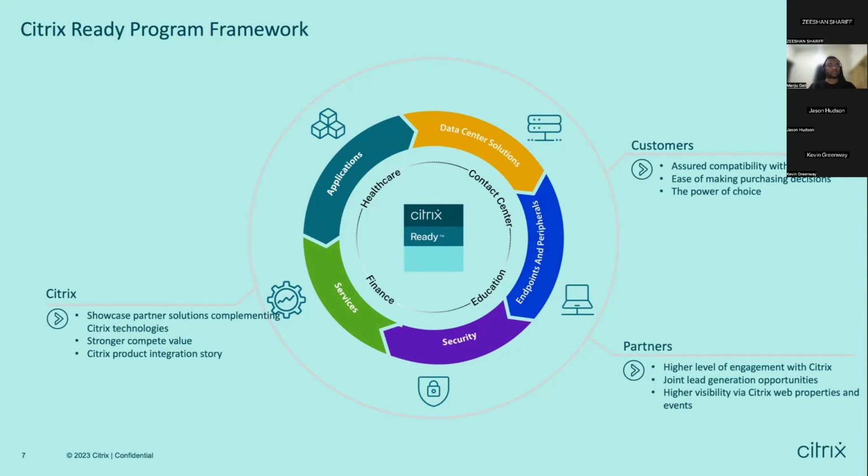And for partners, it's a higher level of engagement with Citrix. We can do joint lead generation opportunities, and they get higher visibility on Citrix web properties and events. And why does Citrix do this? It's all about showcasing the products which complement our technology, creating stronger competitive value against our competitors, and creating a stronger product integration story to address any use case or business challenge or to improve employee experience.